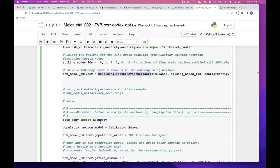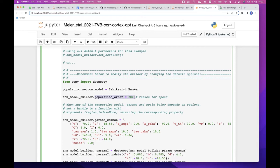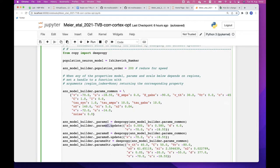And now we need, as a second step, after loading all the structural data, to build and connect the ANArchy network, which is our spiking network, right? So for that, we need to import ANArchy, and we need to set the first five nodes to be spiking. And then we have a builder that does everything for us. There will be the simulator inside, the configuration inside, and everything. That uses all the default parameters, but if we uncomment the lines below, we can change those default parameters. We can play a bit with it.